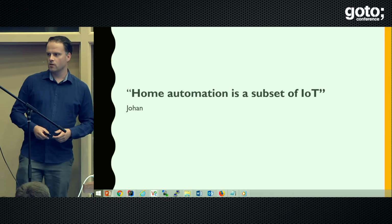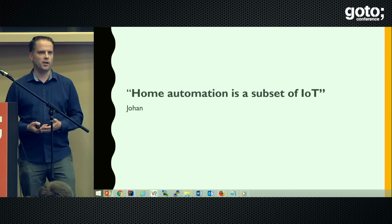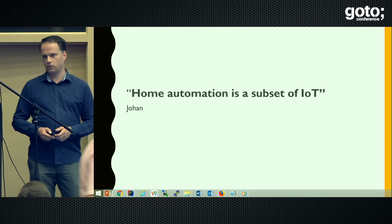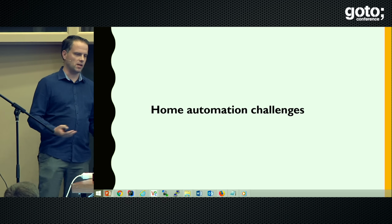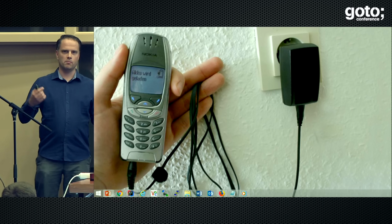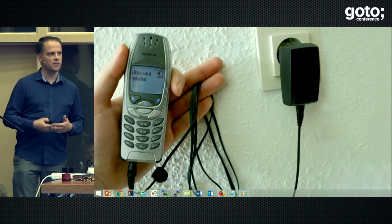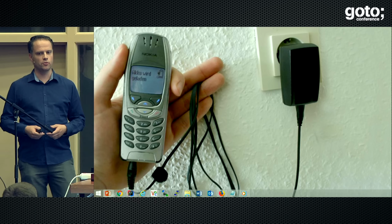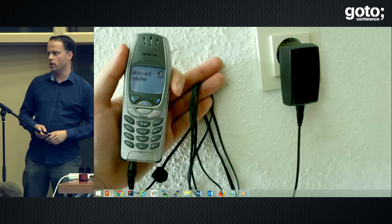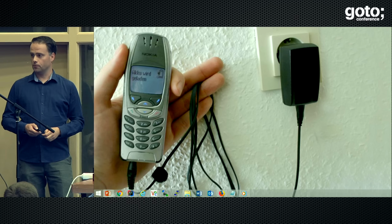Demo you just had. So for me, home automation is like a subset of IoT. It's the stuff you do in and around your house to automate all kinds of things. But there are some challenges with home automation, especially if you do it with your mobile phone, because mobile phone batteries go empty, and you need to charge them, and you cannot use the phone. And with this phone, you probably cannot do much anyway, because it's way too old.